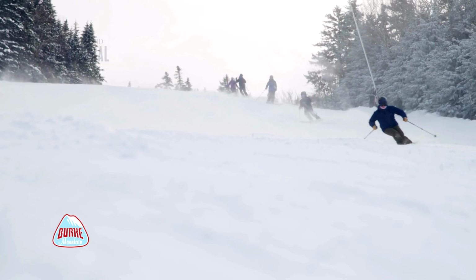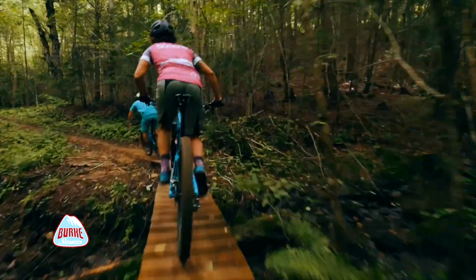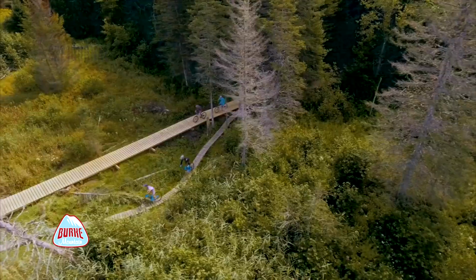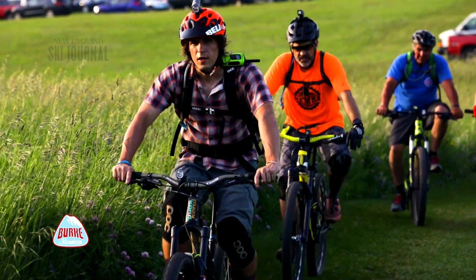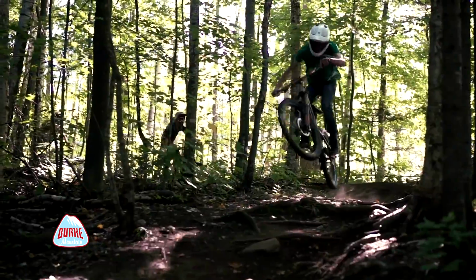At Burke Mountain, you can have a great outdoor winter experience, but don't sleep on Burke in the summertime. We are in full-on bike mode. We have our Burke Mountain Bike Park, which shares trails with Kingdom Trails, so we work together to create this massive trail system, and it just brings the town to life. Summertime, the mountain biking is phenomenal. Everything from summit stuff to lower mountain bike park terrain, it's all good.